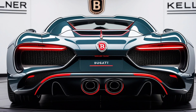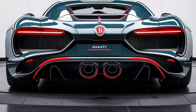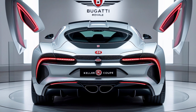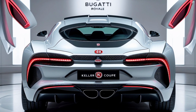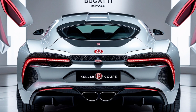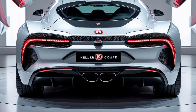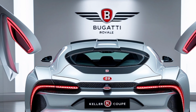For collectors and enthusiasts, the 2026 Bugatti Royale Coupe is not just a vehicle, it's an investment. With its breathtaking design, groundbreaking performance, and extreme rarity, its value is expected to appreciate over time. Unlike other hypercars that may lose their appeal as new models emerge, the Royale Coupe is a timeless masterpiece that will remain a symbol of prestige and wealth for generations.